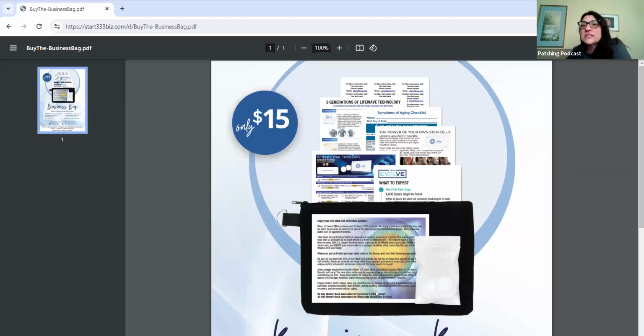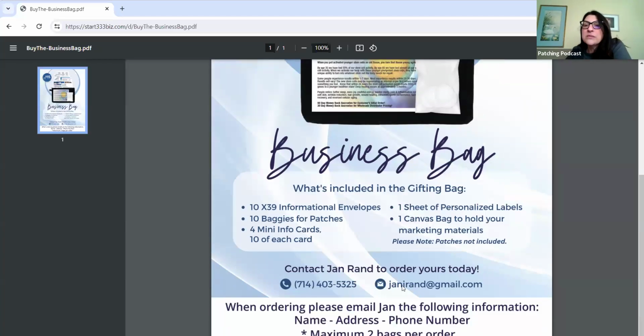So this is the business bag. It costs $15 and you get 10 of these with all the cards. And you email Jan J. Rand your name, your phone number, and your address. You can get up to 2 of these at a time.